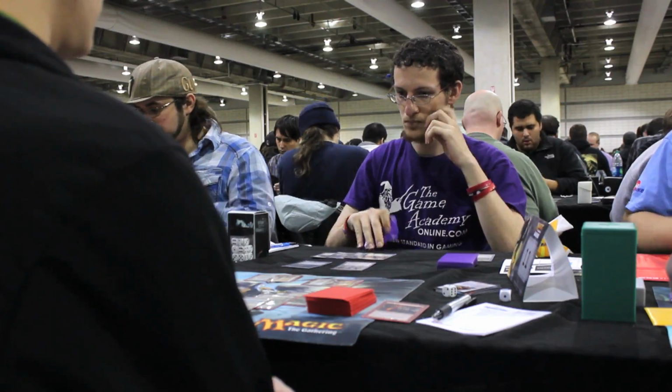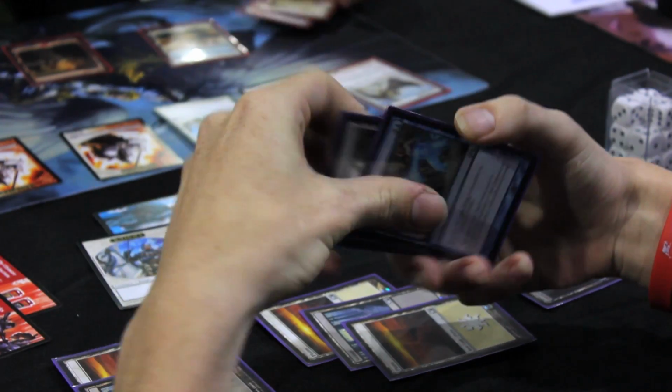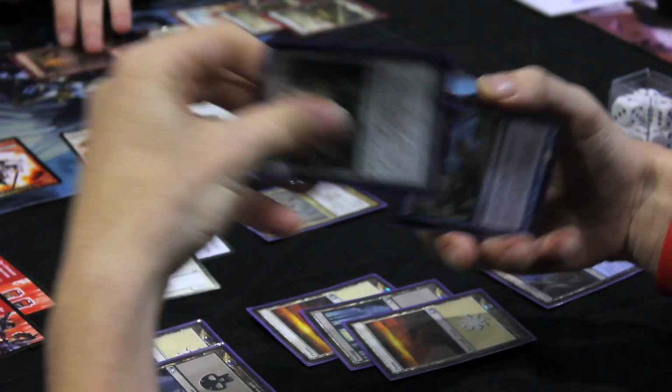Contrary to popular belief, sealed is not all about luck. There is some luck involved, as there is with any Magic format that involves opening random packs of cards. But I would say sealed is one of the more skill-intensive formats because it's so easy to misbuild the deck. You can ask any pro in this room, I'm sure they have at least one deck that they wish they built differently. So I would say it is very skill-intensive, one of the most skill-intensive.